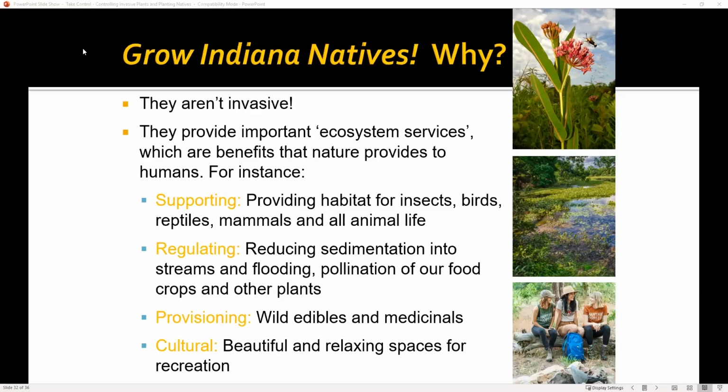But they are also so beneficial. They provide important ecosystem services, which are benefits that nature provides to humans. For instance, you can have supporting benefits from native plants because they provide habitat for insects, birds, reptiles, and all animal life. They have regulating functions they provide for us, like reducing the sedimentation into streams, reducing flooding. They have provisioning benefits. Native plants have some usefulness in terms of edibility or medicinals. And they can have cultural benefits in that our native plants provide beautiful and relaxing spaces for recreation.